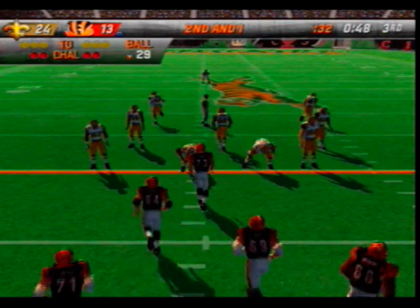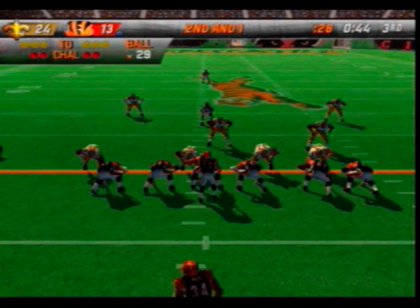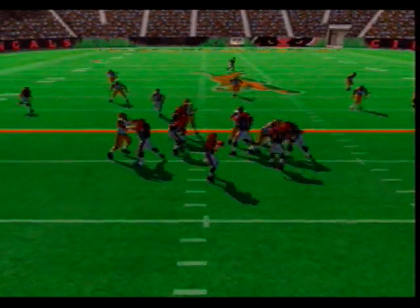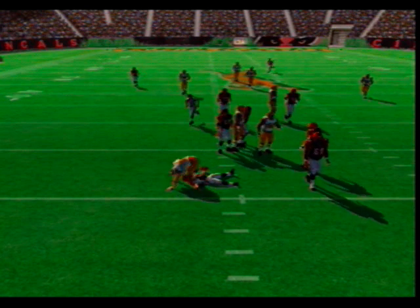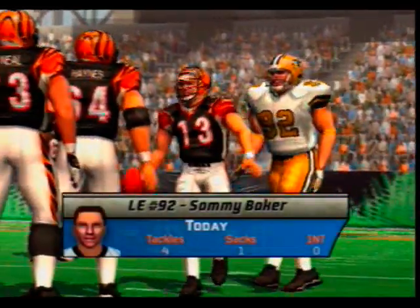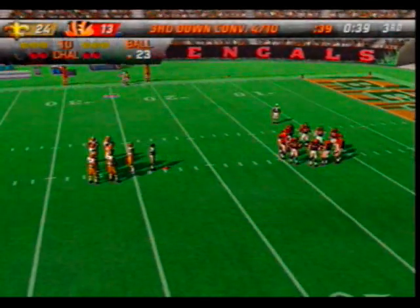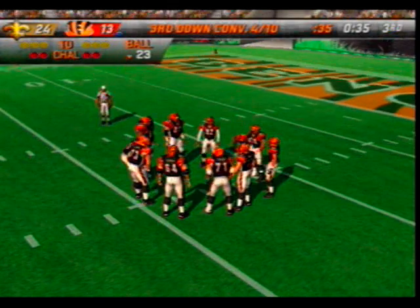Second and about one. Ball on the 29-yard line. Only one man in the backfield. Pumps once. Pressure, big time leg. The offensive line just lost the battle up front on that play. They have to keep their shoulders square, keep their inside foot up, or they're going to get beat again and again.